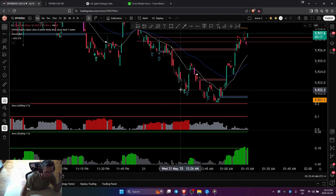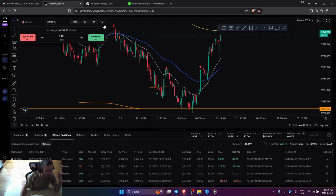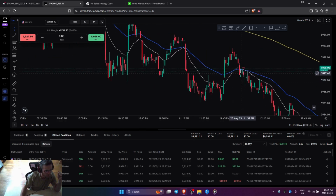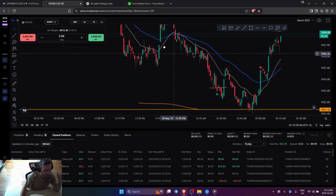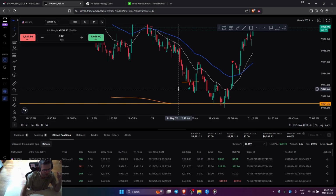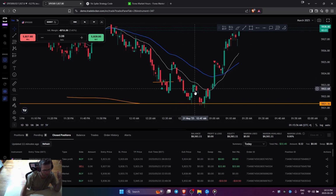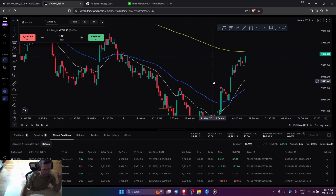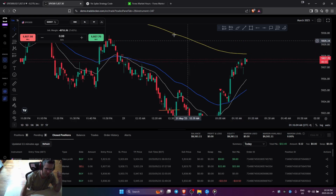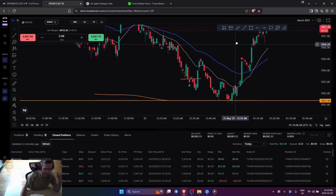But yeah, that move that I was looking at before, that was actually this one here. Sold up here, got out here for a really nice trade. And then the next one that I was talking about at the beginning of the video was this one, and then sold out here. And then it just continued upward to that 238 moving average.